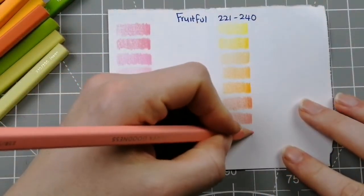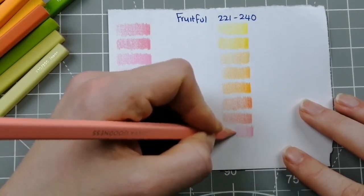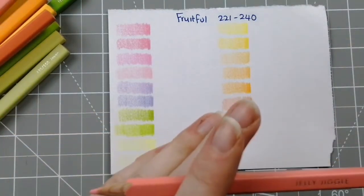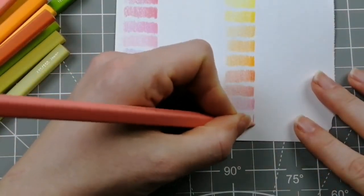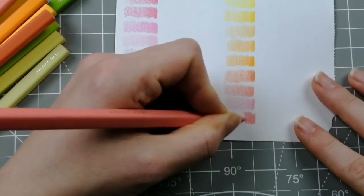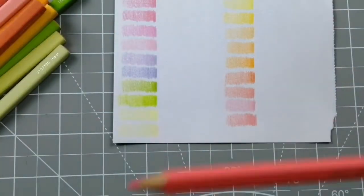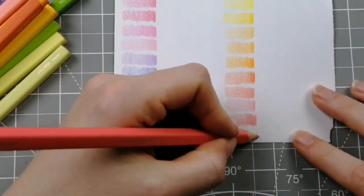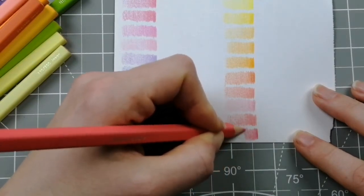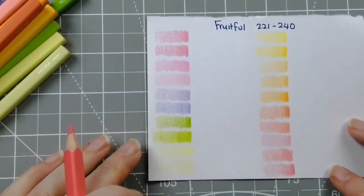238 Guava Goodness. Back into the pinks again. 239 Jelly Jiggle. And 240 Rose Apple. That is that.